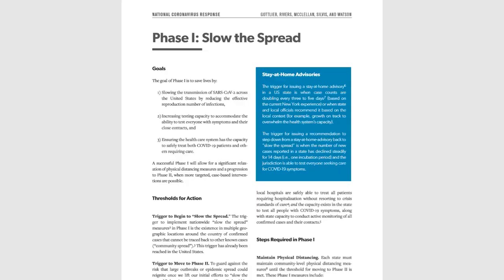So phase one is all about the things that we already know, and they pick out lots of these different factors that can help to slow the curve. They finish up this first section talking about some of the threshold measurements that we would need to meet in order to move into the next phase, and how we can go about achieving those threshold measurements. They focus quite heavily on physical distancing, so that's keeping up with our social isolation measures, making sure that we're really focused on ensuring distance between people and keeping things closed.